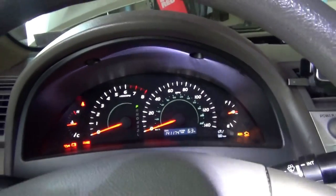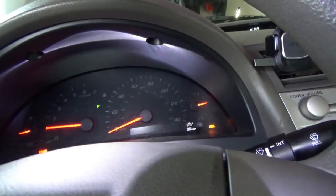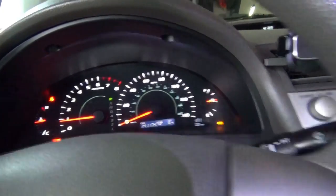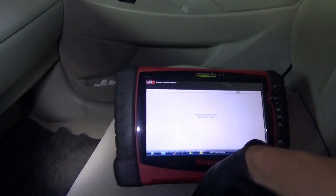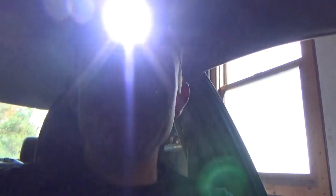Okay, so right now there's no comm with the ABS module right there. And if we start up the car, yes, we have the needle jumping up and down. Excellent. So we proved that. Let's try again. Display codes, no comm, needle's going up and down. Last thing I want to do is hook up the PicoScope and actually see what's going on in the network signals, if we can catch that glitch.